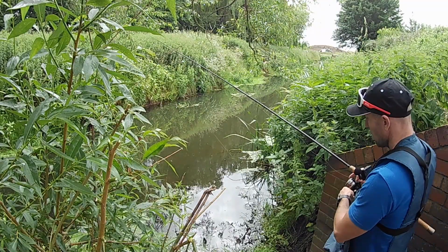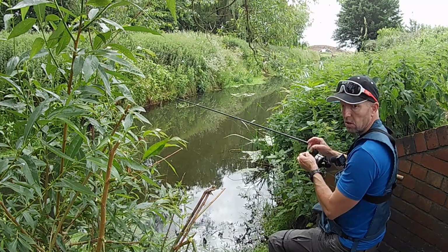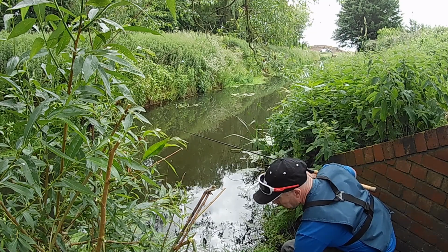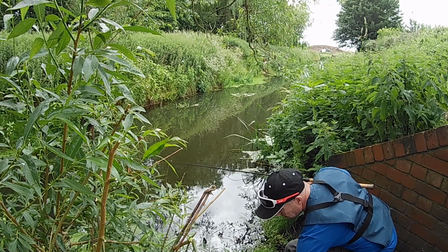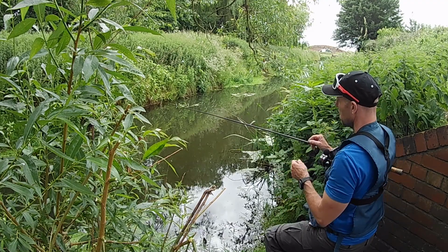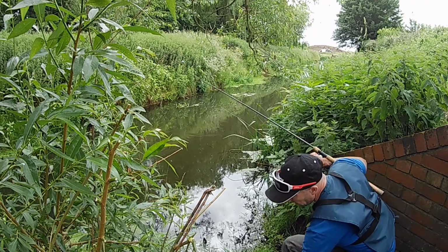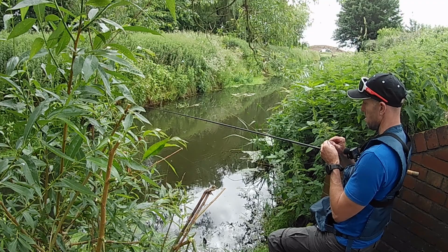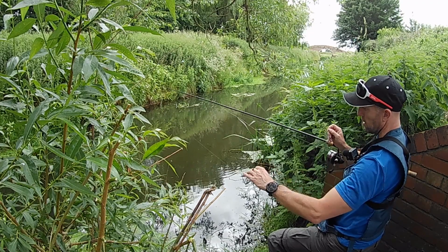Right, we're in our second peg. Just on the end of the outfall here. Let's see what we can get out of it. Just pop a few maggots in. Looks to be a few fish topping out there. I'm hopeful we can get one pretty quickly.